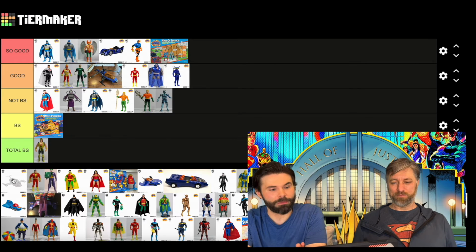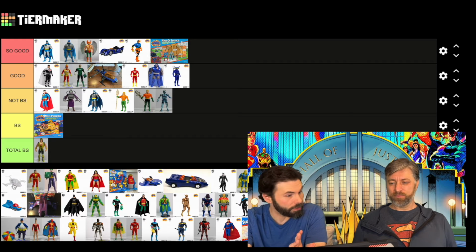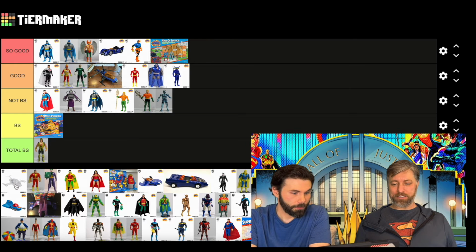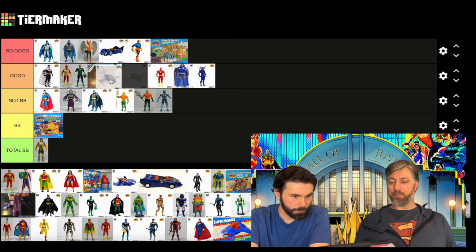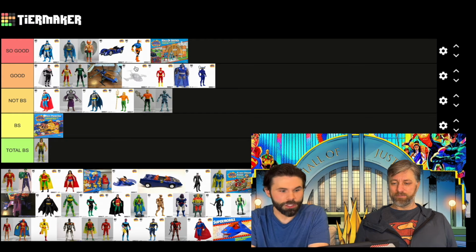I don't like it as much as the Batmobile, so I think it's a good versus a so good. But I'd be willing to put it in so good if you feel like it deserves that spot. No, I think it's justifiably in a good. I do like it's the first time that they ever had it. Yeah. So I'm gonna put it just after the Batcopter because the Batcopter is just more vibrant.